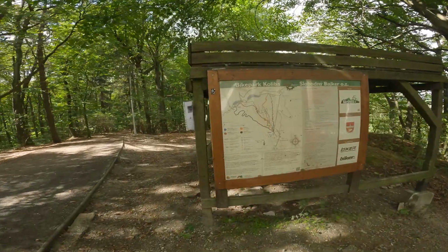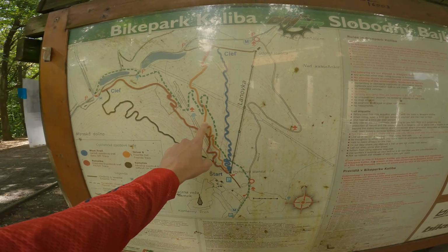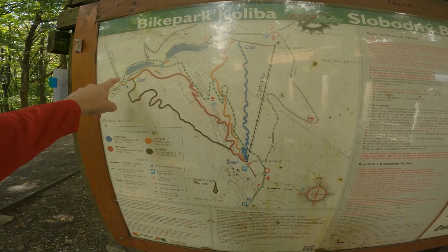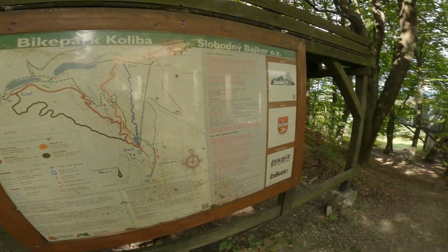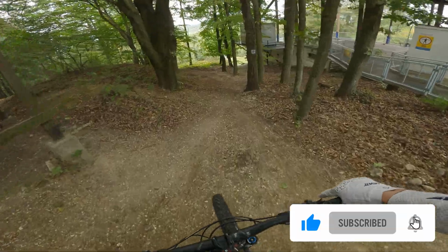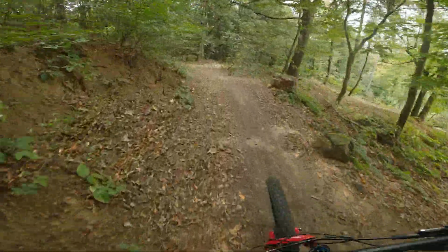So we are going to try the blue one and the Driver 8, and maybe have a look at the Rohatka trail. This should be also quite interesting and difficult, so we will see. Let's go for the blue one. Ground seems okay.